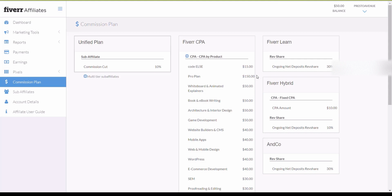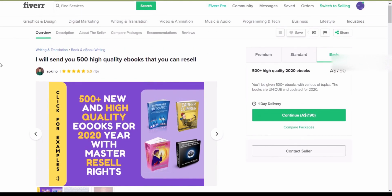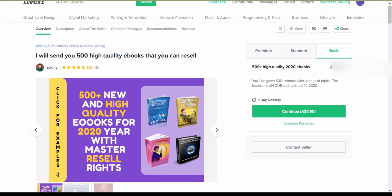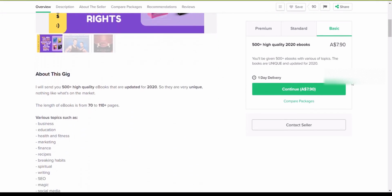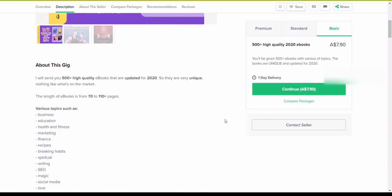So what we want to do is sell services in these high paying commission categories and profit off that. The one we're going to be selling is this. I found this really easy to sell. This person will send you 500 high quality ebooks that you can resell. It's $5, obviously I'm in Australian currency. You pay $5 and this person sends you 500 ebooks with full resale rights. And apparently you can be making $100 a week just by reselling these ebooks individually. Sounds pretty good, right?